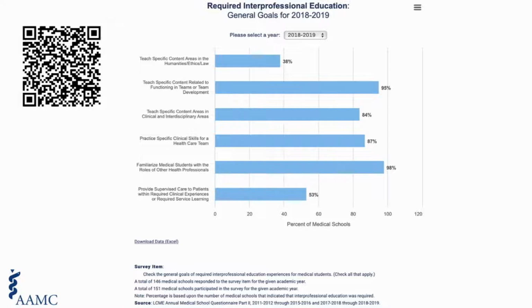Not so many people are trying to teach specific content areas, and fewer people are still trying to teach a clinical skill. We're not really trying to, and this is the interesting part for me, it's a really unique rotation, and it deserves some unique attention, because we're not actually trying to just have them take care of a patient like so much of what medical school is, right?